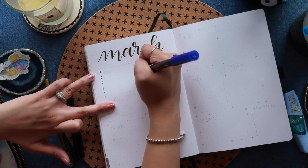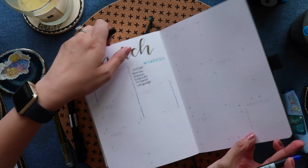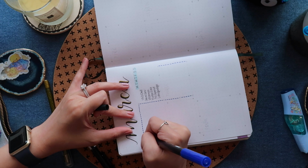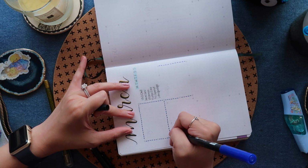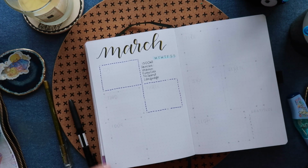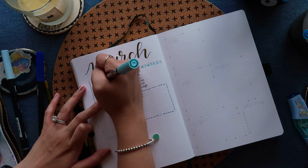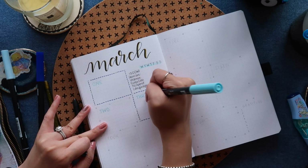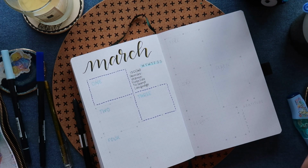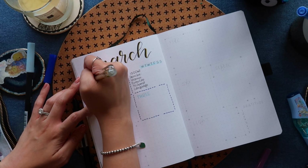For the boxes this week, I've done these rather random rectangles, and the outline is dashed in blue purple tones with intermittent gold stars to make them look like constellations. For the date, I've used a light blue Tombow to write the date in alphabet letters and have written in cursive the letter of the day on top in black.